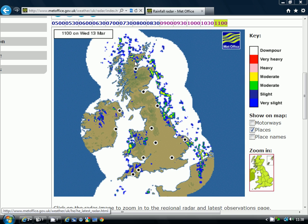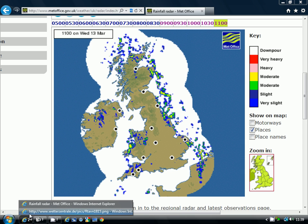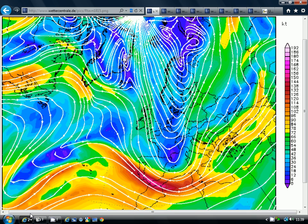So don't be surprised if you get some temporary accumulations across some eastern parts of the country, particularly at elevation, but maybe at lower levels as well. Won't stick around very long. As soon as the sun comes out, it'll all melt. But yeah, there could be some temporary accumulations of snow or even hail just for short periods of time in those heavy showers.